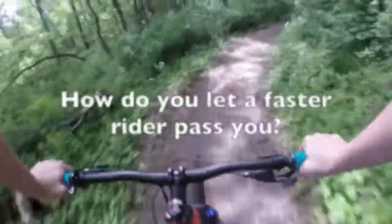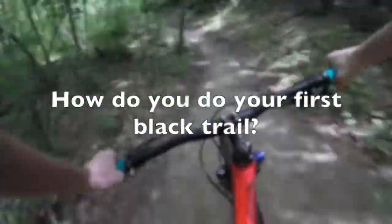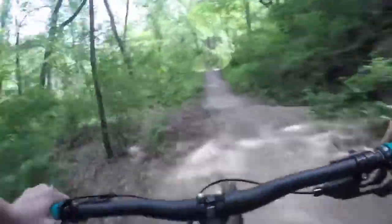What do you do if a faster rider catches up to you? Slow down and pull over to the side of the trail. If you can't right away, be sure to tell them. How do you do your first black rated trail? Get towed in by someone who knows the trail. How do you navigate new trails? Again, find someone who has ridden the trail before. If you can't, ask around.